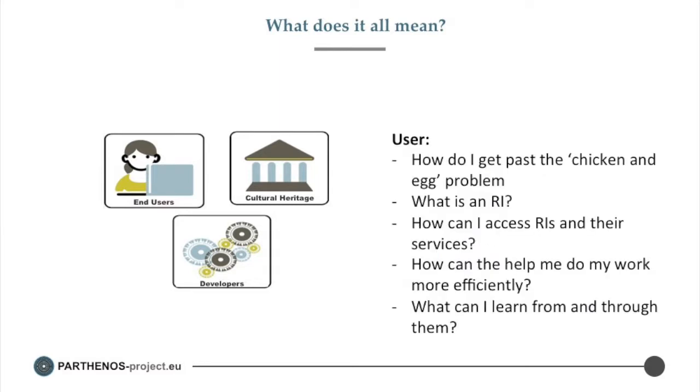The user needs to get past the chicken and egg problem. The user needs to get past the question of, well, how do I know what to use it for? How do I know what it does if I don't know it exists? So you really have to get underneath the skin of the infrastructure before you can approach it. So knowing what a research infrastructure is, knowing how to access it, knowing what the services are, and knowing what it can do for you and what you can learn from it and through it, that's what the users will be looking for. And so at that level, pushing that kind of broad message out, again, in terms of the communication strategies we talked about in the other lecture, is quite important.